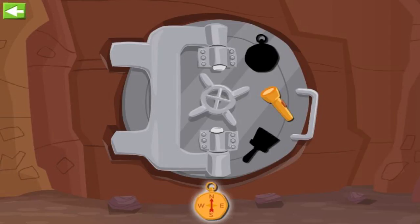That vault door needs three special keys. We just earned one, so put it in the right place.